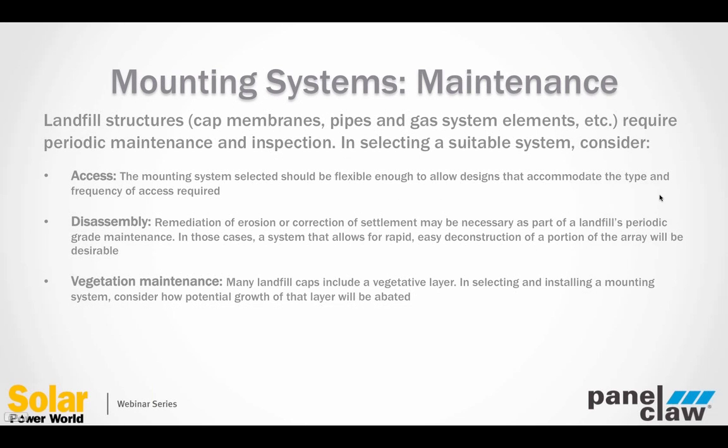The third issue I wanted to cover, and really the final issue in terms of selecting a mounting system, is around maintenance. This is not necessarily maintenance of the mounting system, but rather maintenance of the landfill itself. Landfills tend to require ongoing monitoring and maintenance. So it's critical that you can continue to get access. And that's access to a variety of things, whether it be monitoring wells or just the membrane in general, or being able to get to different areas. You want to make sure that you have the access through the array.